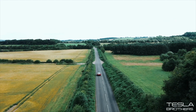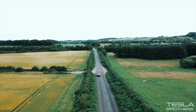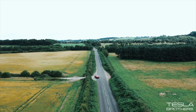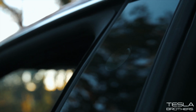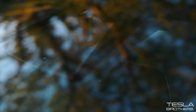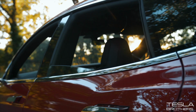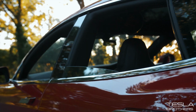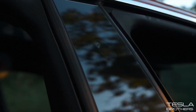So today I'm in the 2020 long-range Tesla Model S with the full self-driving package for the UK. The car itself has 8 cameras and 12 ultrasonic sensors around the car. It takes all that information, puts it into a smart computer and says this is how it's supposed to drive. And that's kind of simplifying it, but that's basically how it works.